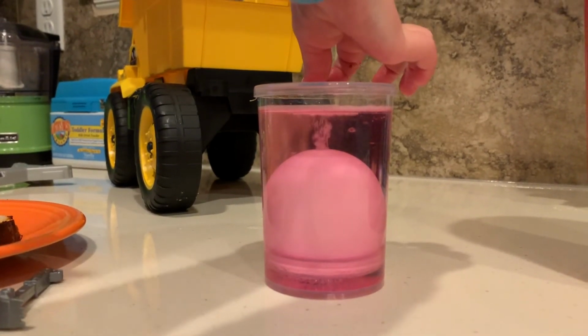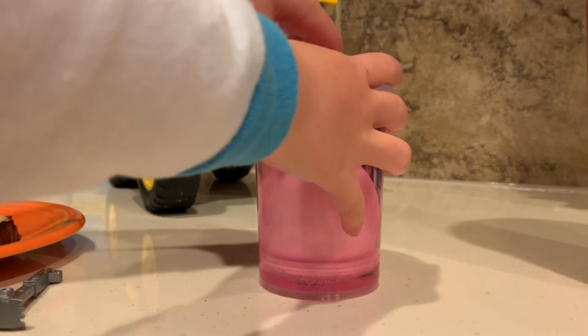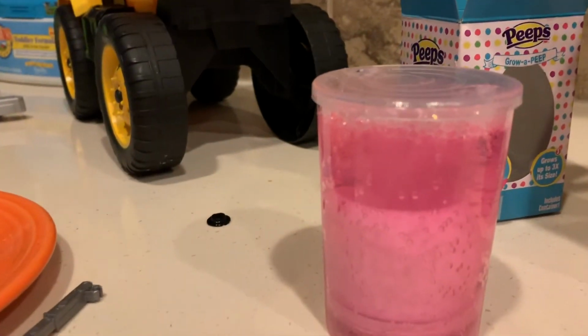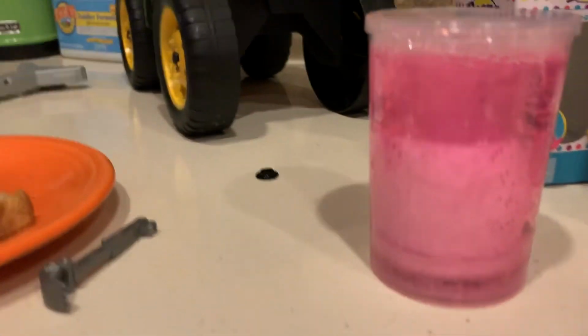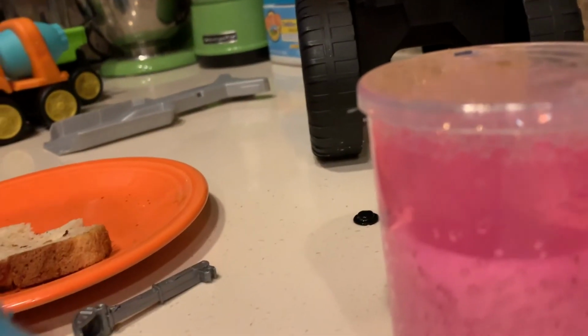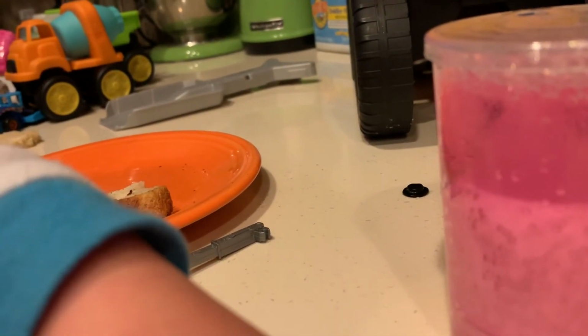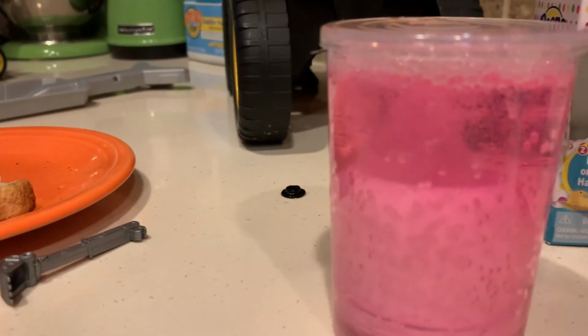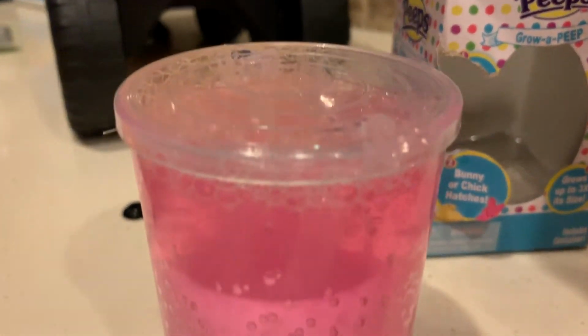Oh no. This is how peeps hatch. Did you know that? It's kind of crazy, huh? Oh, it's hatching. What's in there? Oh no. I think it's a chick. I've changed my vote. I think if it was a bunny, we'd be able to see it by now. But maybe it's just really small. We'll see. What do you think, Wally? Oh no. It's like bubbling out of the top.